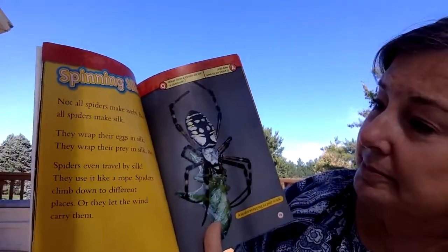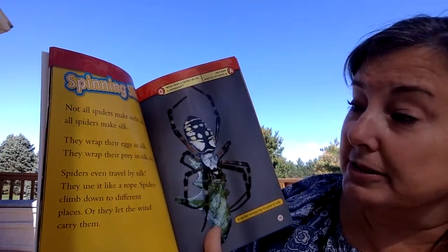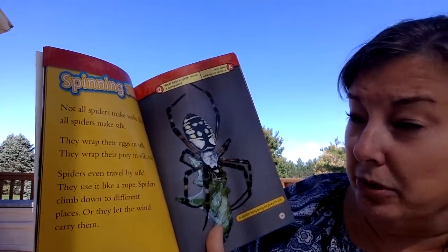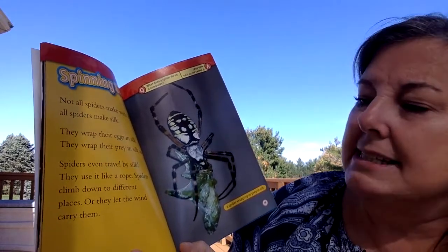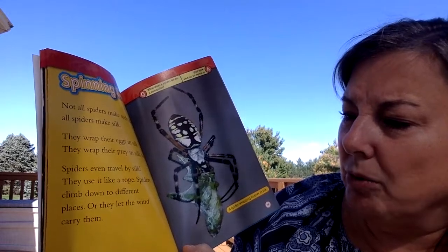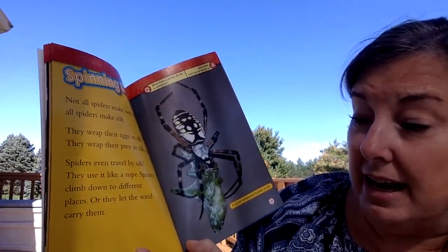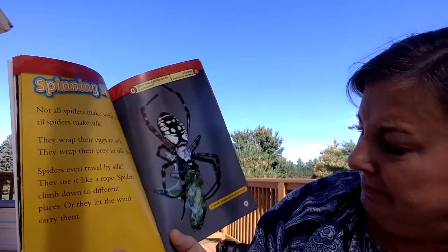Spinning silk. Not all spiders make webs, but all spiders make silk. They wrap their eggs in silk. They wrap their prey in silk too. Spiders even travel by silk. They use it like a rope. Spiders climb down to different places or they let the wind carry them.